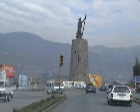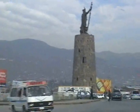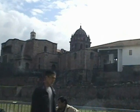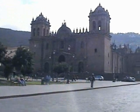One of the powerful Incas. And over it was built the church convent of Santo Domingo. The base is Inca, and the top is Spanish architecture, colonial Spanish. Another church.